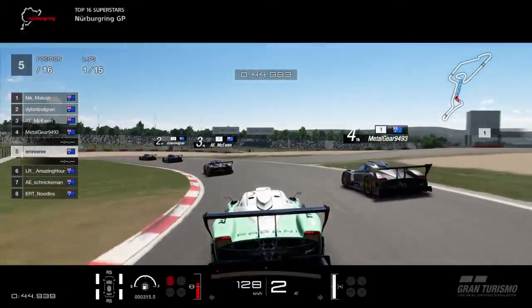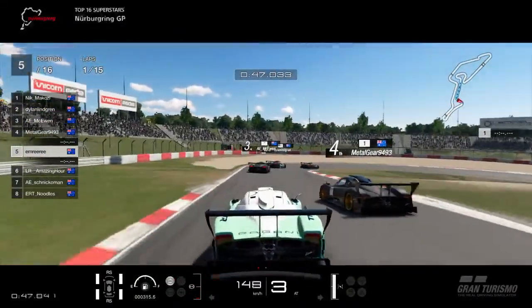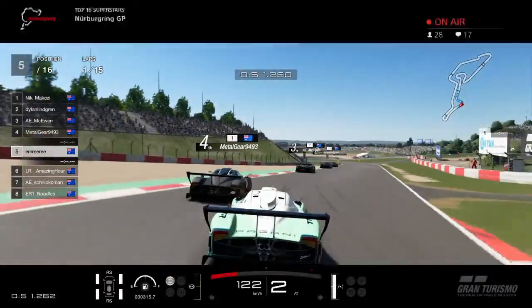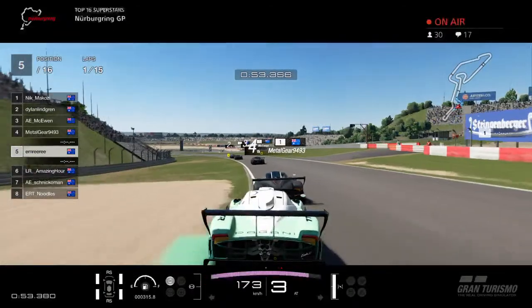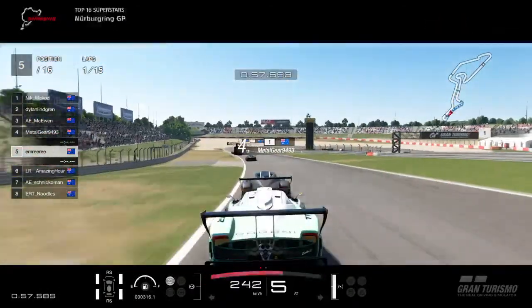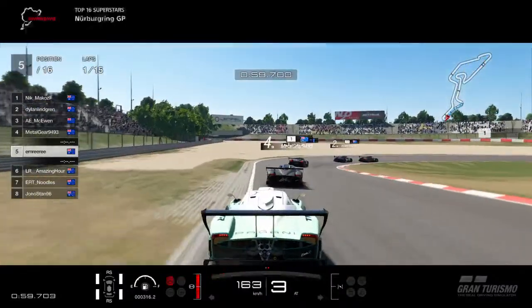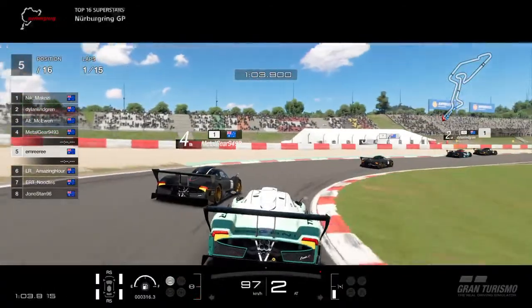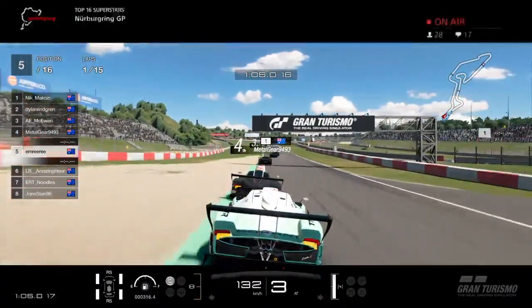So you can see that Metal Gear going very deep, holding the inside, trying to get a move done. It's really hard to overtake with these cars, so you have to get a much better exit, or you have to send it. You can see, okay, he's braking late. Emery is trying to make something work. It's just not working.